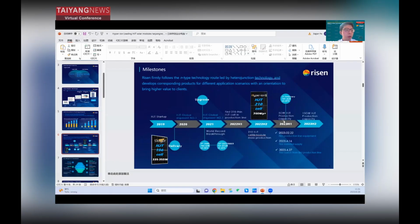And so, in this way, Ryzen firmly chose heterojunction technology and launched it as our main product.